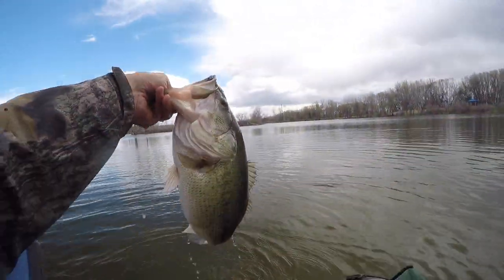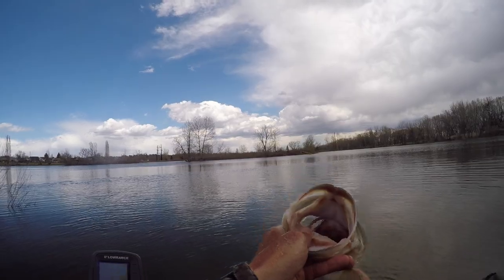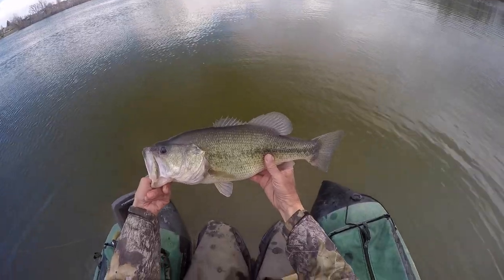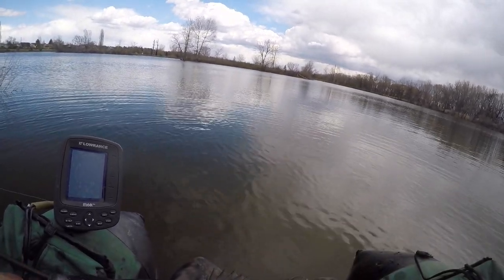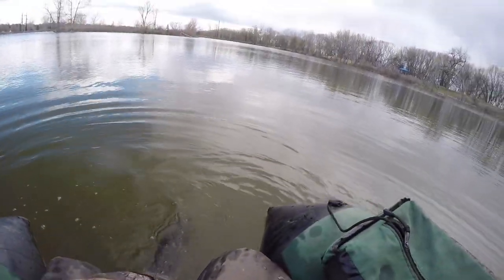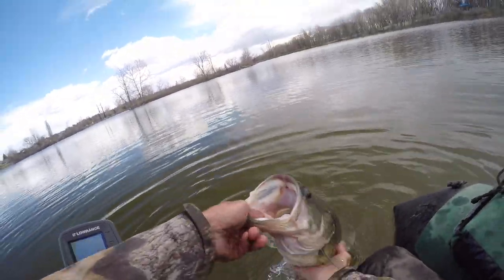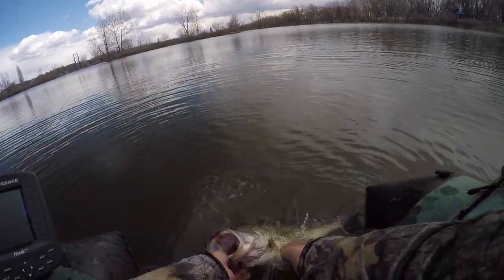There we go. That's what we came here for and did all this frickin' work. Hey, none of that. Let's first get a length. And it's probably half inch past that mark. Oh, ow. Let me get that out of there. That's a very nice fish. 19 inches anyway.